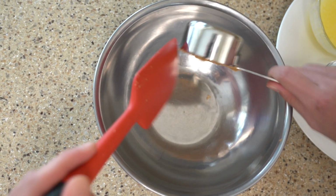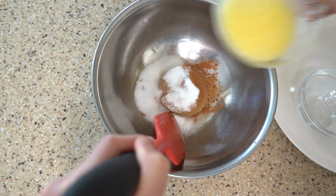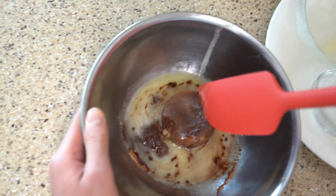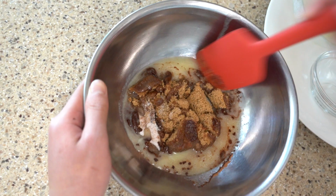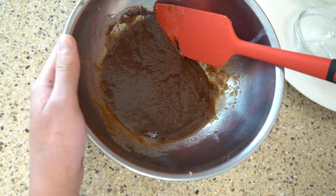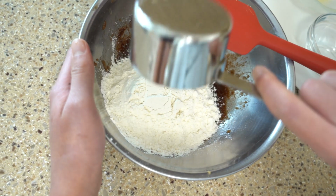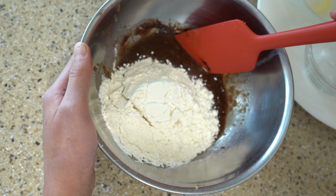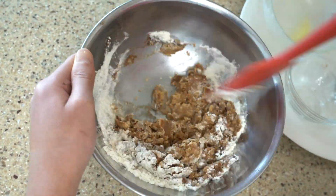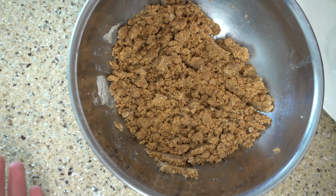First, we're going to add our brown sugar to our bowl, along with our granulated sugar and cinnamon, and our melted butter. And we're just going to use a rubber spatula to combine this all together. Now that that is all combined, we're going to add our flour to this, and we're going to mix this to combine. There we go, our crumb topping is ready, so now we're going to go ahead and make our batter.